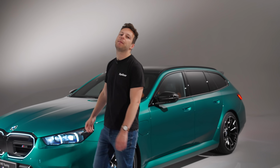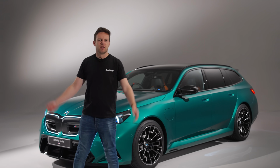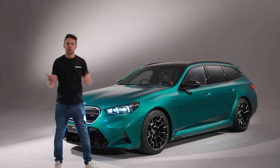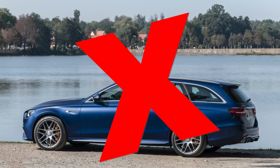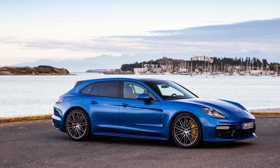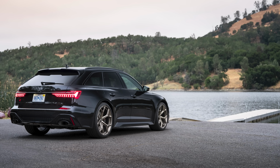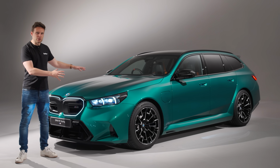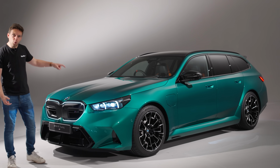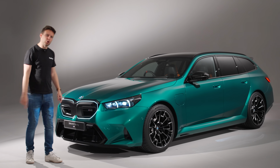So we've had to wait a long old while for a new M5 Touring, but it's here at last, and the timing couldn't be better, could it? Because the opposition has, well, it's run away. There's no new AMG E63 estate yet. Porsche has killed the Panamera Sport Turismo, shame. And the Audi RS6, well, it's great, but it's getting into final edition run-out model territory. So is this then by default the new ultimate super wagon of choice?